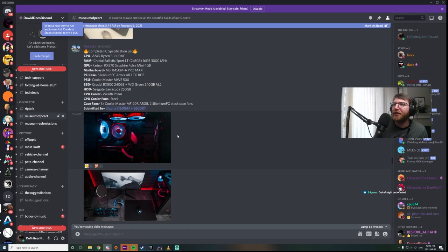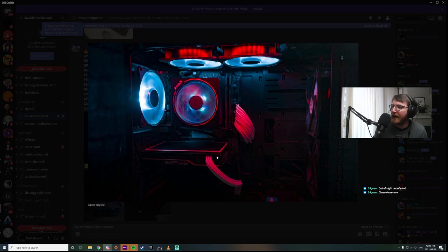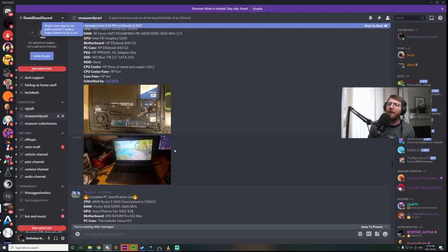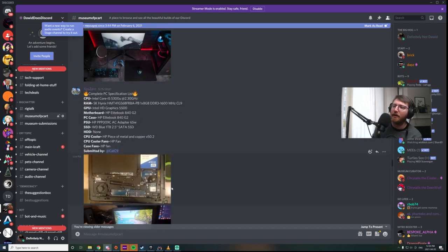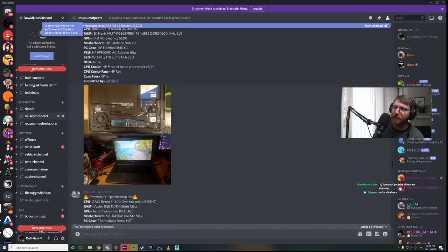Okay, next up, we've got the Ryzen 5 1600 AF build with an RX 570. It seems like they've actually upgraded in the meantime. Whoa, that looks great. Cool. Oh, and the setup, that's so nice. Here we've got a 53. Oh, it's Cat C9 again. Very detailed RAM breakdown. Intel HD graphics 5500.